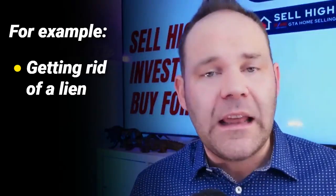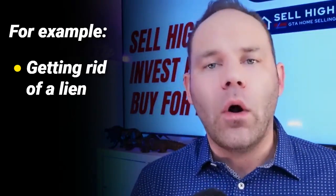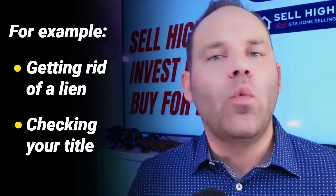For example, getting rid of a lien on your property, there would be a charge for that. Or checking your title. Wherever you are, there is going to be a land registry of some kind that's going to have a check on it. You also usually have to check your credit or do something with the bank, and there are going to be some transfer fees, normally small, $25, $35.